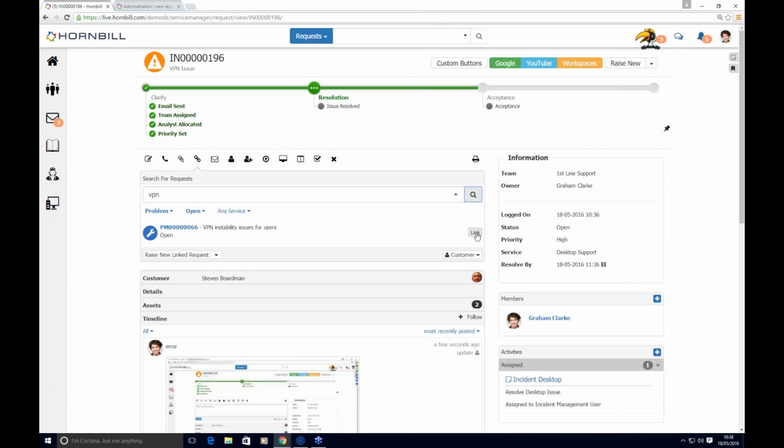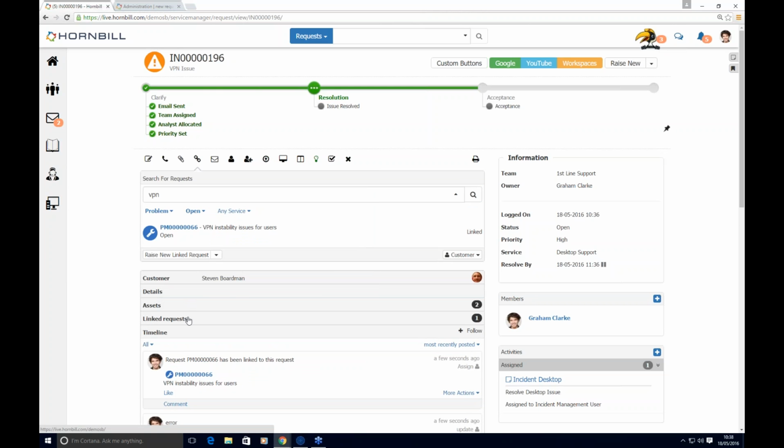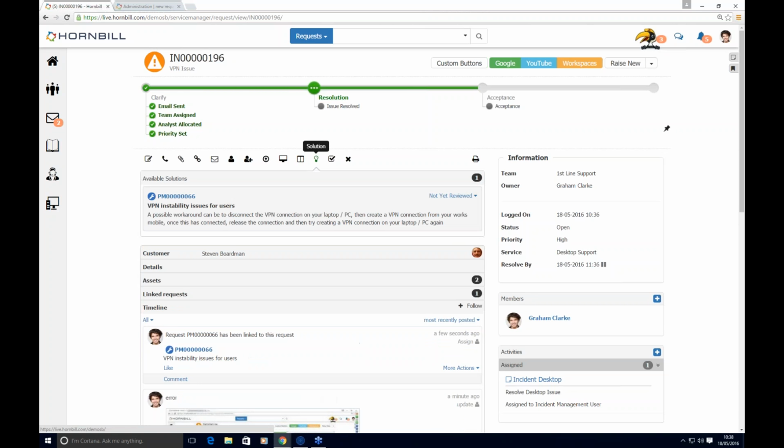Now, on associating myself or linking myself to this particular problem, a couple of things can happen. One is that we now see a linked request section has been exposed, but also if there's already a workaround available on that problem, that's cascaded down to me, and as the incident owner, I can review that possible solution, accept or reject it. It's entirely up to me.